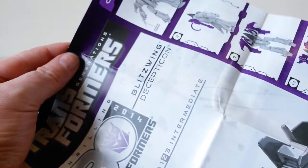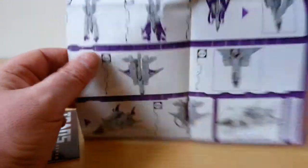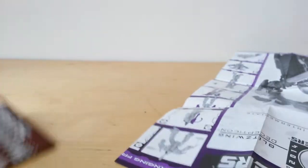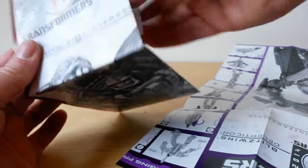Quick thing before I forgot, obviously you get instructions with it, which show you how to do it. That's Blitzwing's, as you can tell. There's a nice big representation of Blitzwing there, with all these transformation modes and so on. That's it there. So you get that, and the same with Rhinox. You get the Rhinox one as well. There's the Rhinox one. You get nice artwork on the side. Thrilling 30.